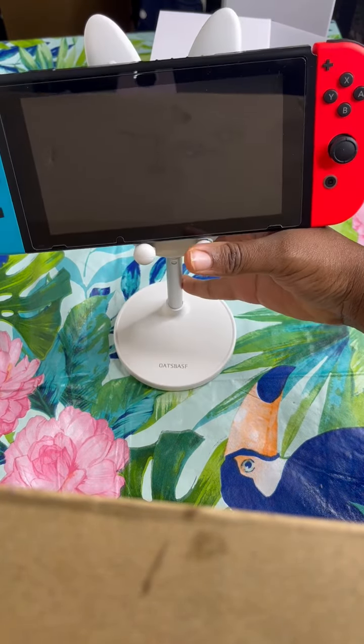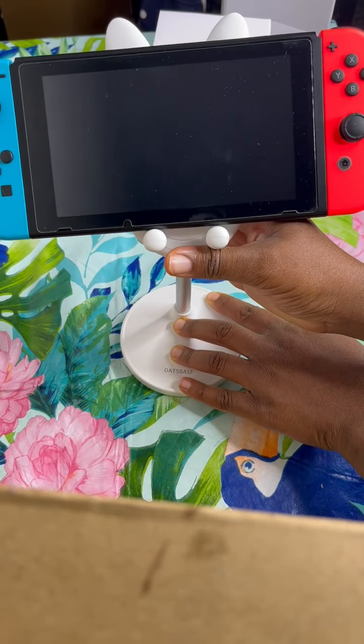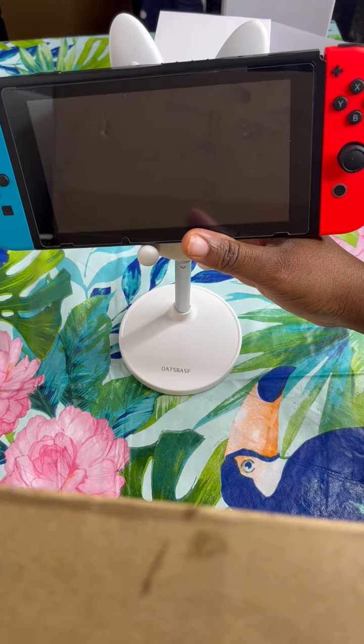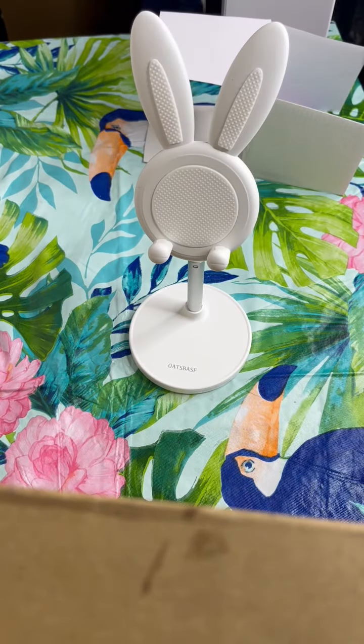Right here I'm showing you with the Nintendo Switch. Like I said, super sturdy, perfect to go anywhere on the go, whatever you choose. I definitely recommend this stand for you guys. You could adjust the height, again, like I said, you could do whatever you want. This stand is so perfect for anything you're looking to hold with. I'm going to also show you with the phone as well, an iPhone, in a minute.